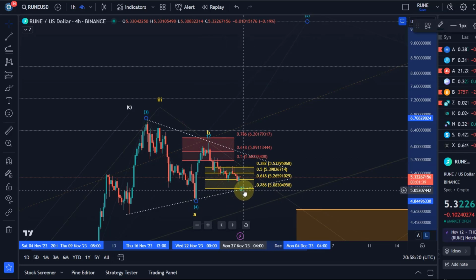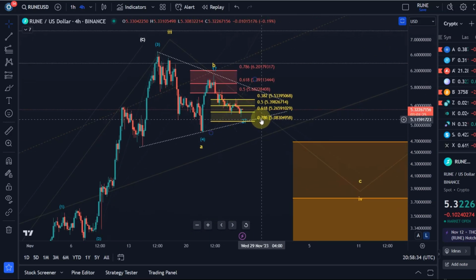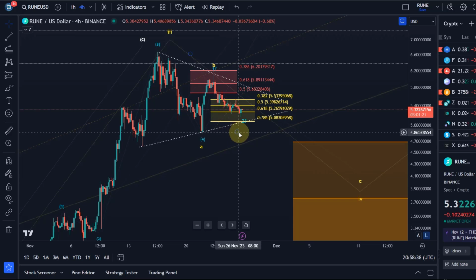So $5.08, that's support for a direct rally higher in the blue wave count, regardless of if this wave 4 is already done or if it forms a triangle. Only below $5.08, and it would only, well, that's an indication and a confirmation, because then we have an invalidation of the blue count below $4.85.